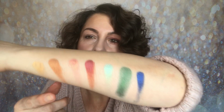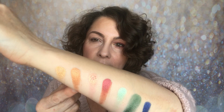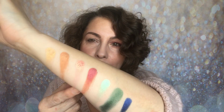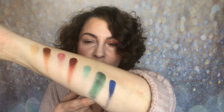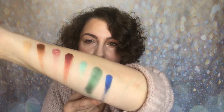So I'll just show you those again. So we've got the gold, beautiful golden brown, that duochrome, pink and gold. Then we've got that beautiful burgundy, mint green, like a jewel emerald green, and a jeweled sapphire blue. So those are your shimmers. I might just take that green off and see if it will swatch better second time round.